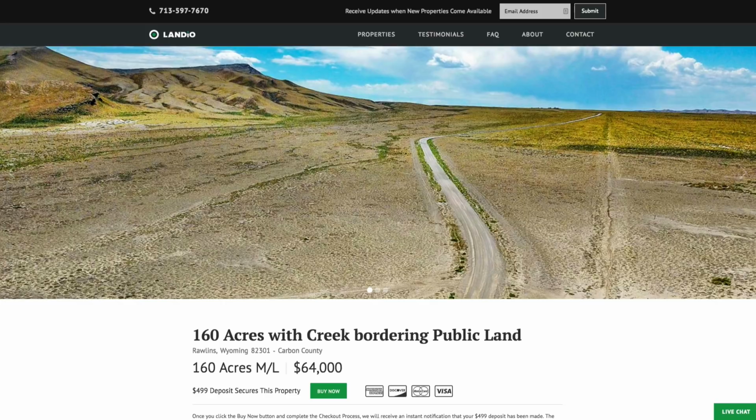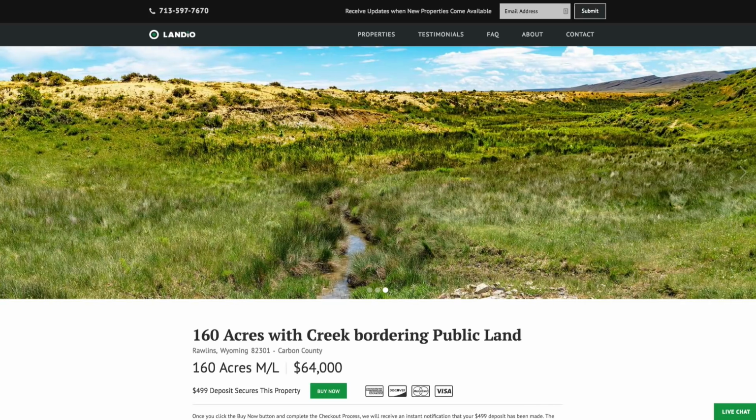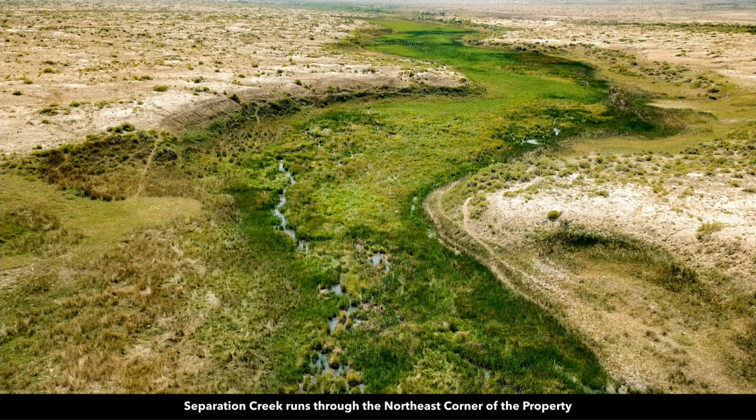We have an amazing new 160 acres in Wyoming. This property has a creek running through the northeast corner, borders public land along the entire north and east boundaries, and is just a few hundred yards from a county road. The creek is called Separation Creek, and it runs through the northeast corner of the property.